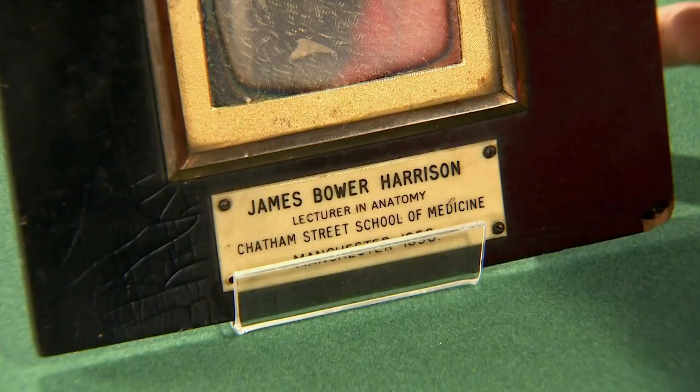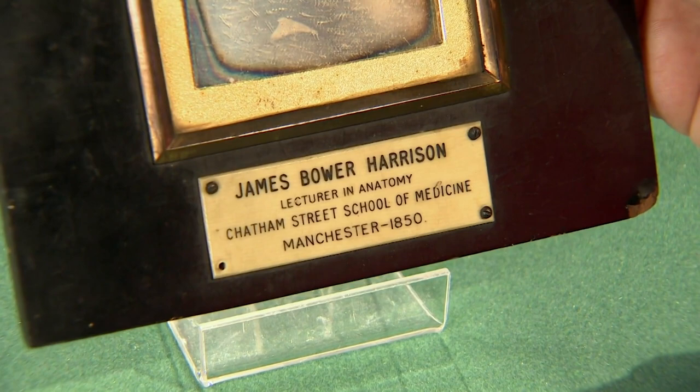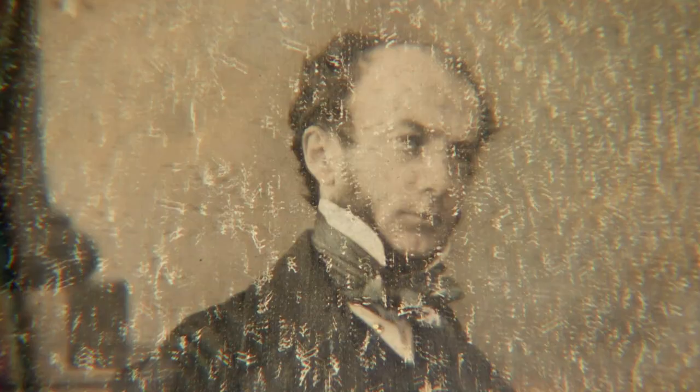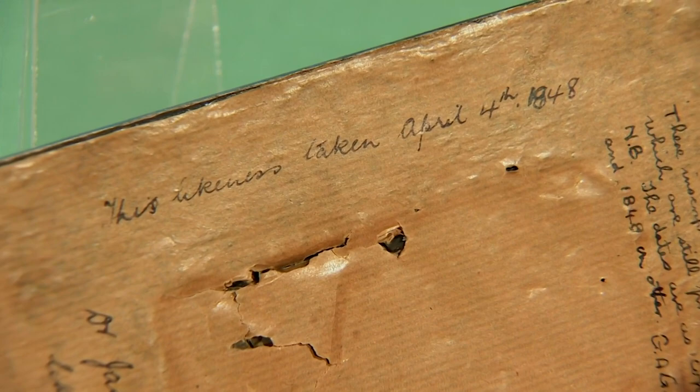He's James Bower Harrison, lecturer in anatomy, Chatham Street School of Medicine, Manchester, 1850. So you're right, he is old. And this image is what they call a daguerreotype, which is an early form of photographic process. Done in a studio because of the long time of exposure, so he had to sit very still for quite a while. There's some writing on the back, and let's have a look at it. This likeness taken April 4th, 1848.